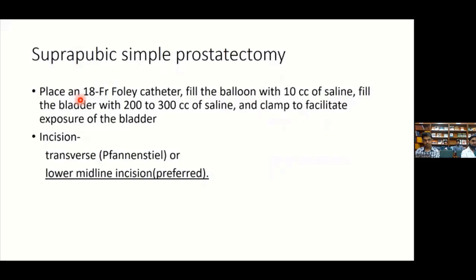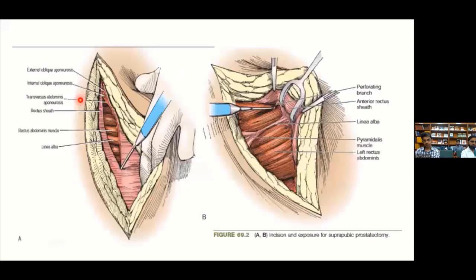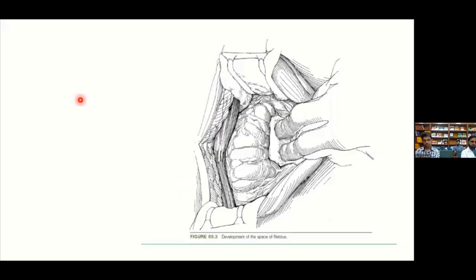Then we will place a Foley catheter and inflate it. In this approach, we will fill the bladder with 200 to 300 cc of saline just to facilitate exposure of the bladder. And then the preferred incision is the lower midline incision, although a Pfannenstiel incision can be given. Then the abdomen is opened in layers, being very cautious of the superficial inferior epigastric vessels during dissection of the wall.